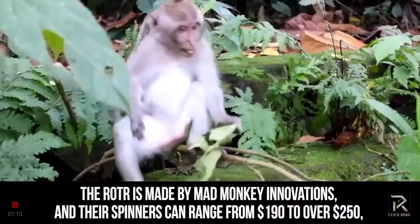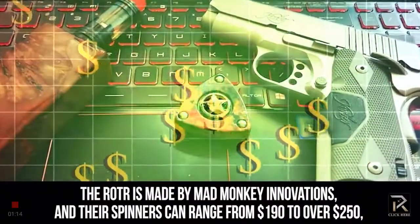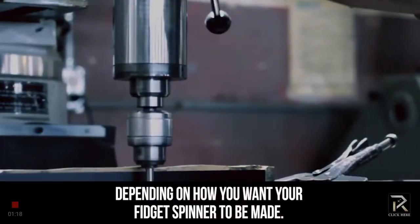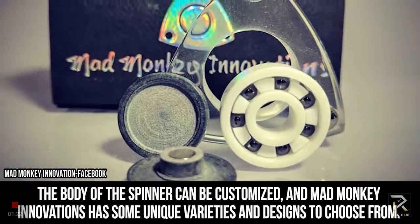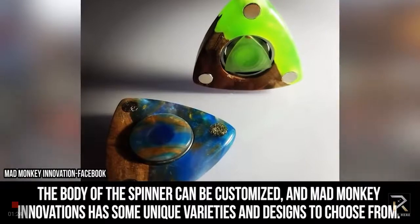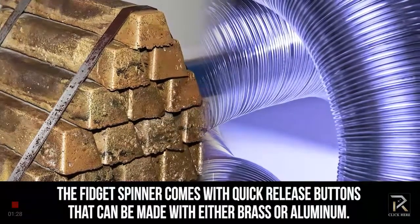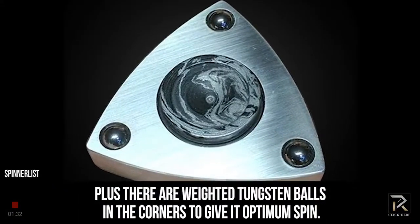Rotor. The Rotor is made by Mad Monkey Innovations, and their spinners can range from $190 to over $250, depending on how you want your fidget spinner to be made. The body of the spinner can be customized, and Mad Monkey Innovations has some unique varieties and designs to choose from. The fidget spinner comes with quick-release buttons that can be made from either brass or aluminum. Plus, there are weighted tungsten balls in the corners to give it optimum spin.